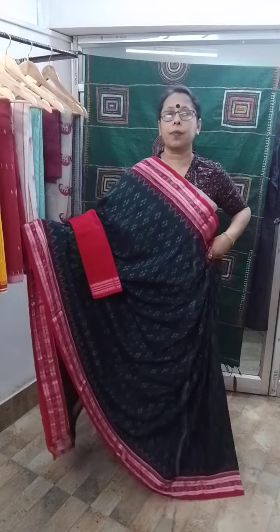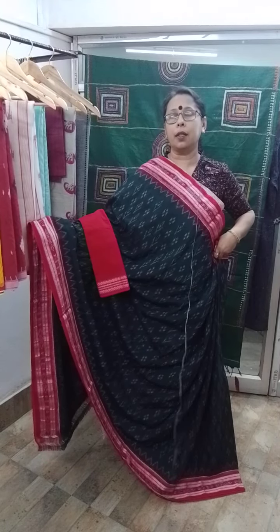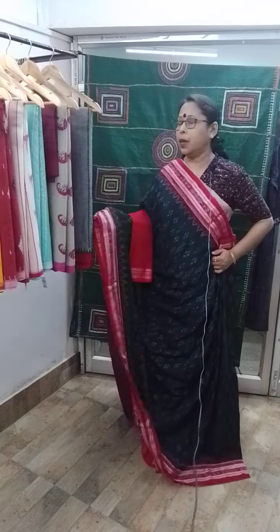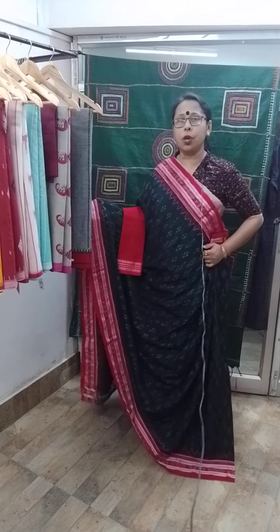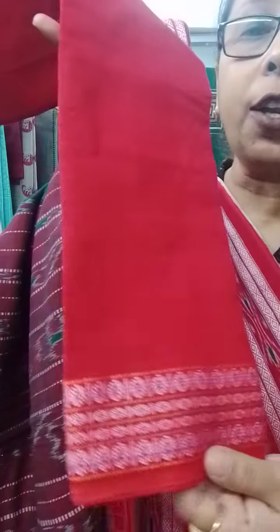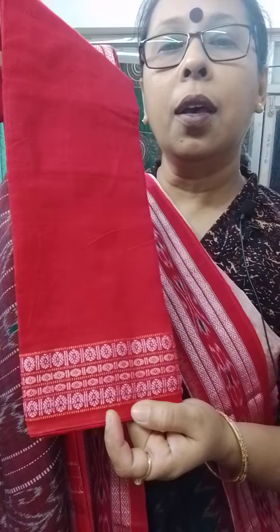The saree, it will look like this. After you drape it, it will look like this. Waiting for you for some while so that you can take the screenshot and send it to my WhatsApp. A dark bottle green, dark green, beautiful color with red border. This is the border and this is the blouse piece. The design of the blouse piece is like this. This is also an Orissa weave, pure cotton, handloom cotton blouse piece.